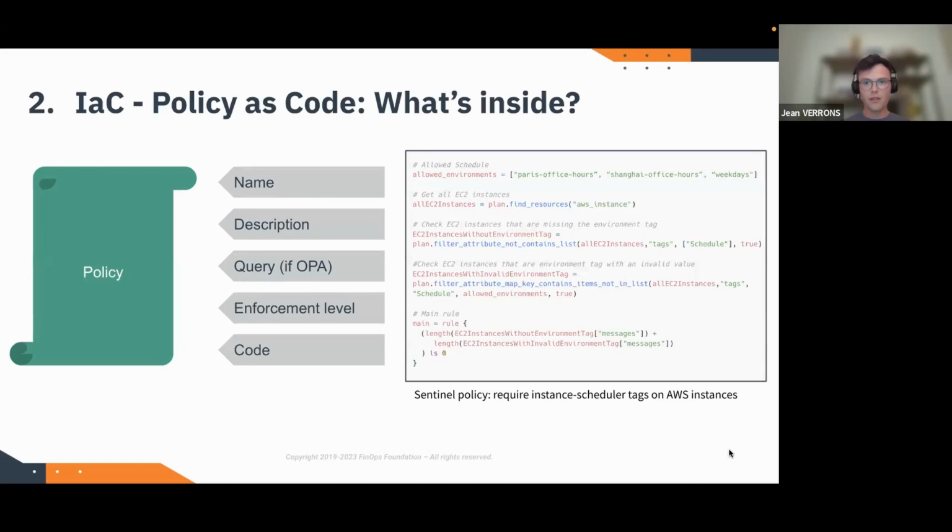This Sentinel rule is only applied on Terraform code, and it's evaluated when you perform a plan. But you need to be careful, because Sentinel can only be applied in the case of Terraform Enterprise or Cloud. If you're using Terraform open source, you need to go through OPA, because Sentinel is not available on Terraform open source. Now that we have seen how IaC policy works and what is inside, we will see what is a cloud policy.